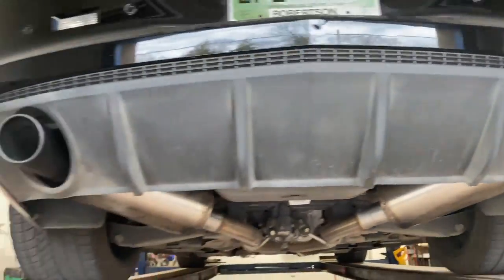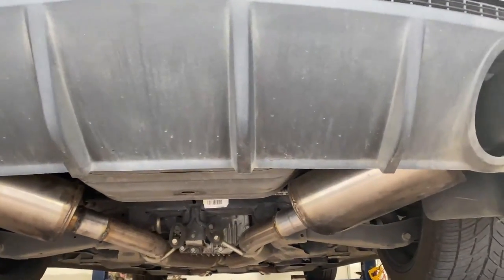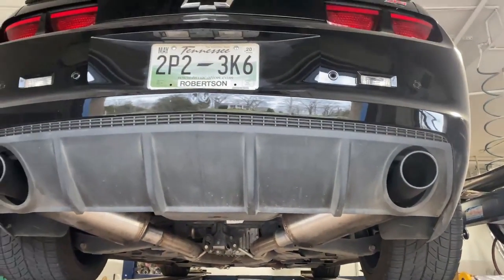There's the black tips right there. There's the CORSA mufflers. It's got a factory X pipe on it. We'll let you guys hear it in a minute. Hope you guys like it.